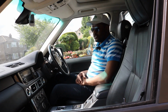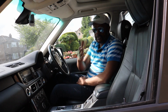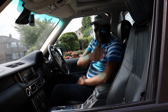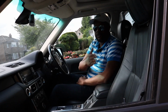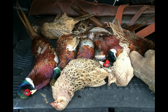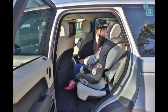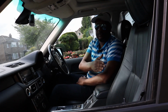Now, the best way to look at this question is to think about it as having different roles. So you've got the landlord, you've got the royal, you've got the farmer, and you've got the young family. That is the Range Rover Vogue.